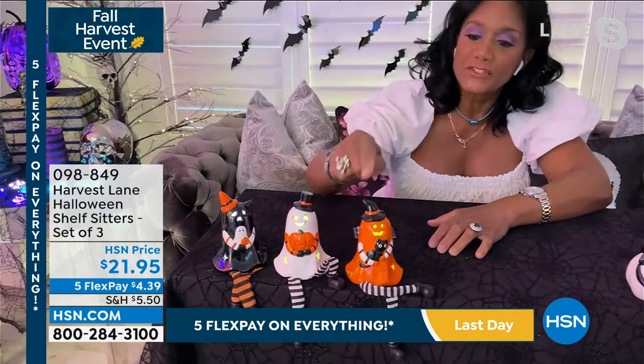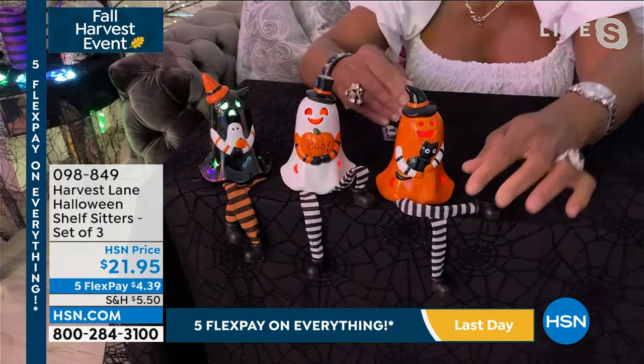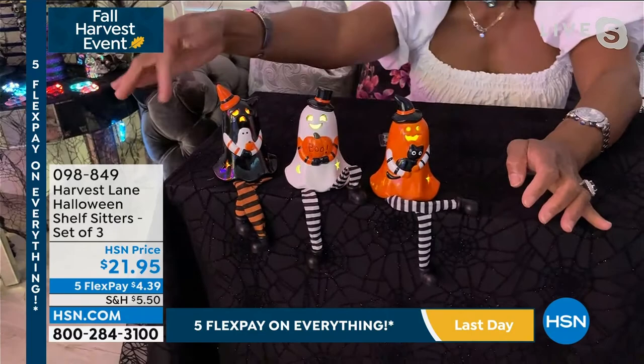And so they've got the color changing going on inside. They stand 4 1/4 inches tall. Adorable. They're made of terracotta. So they are a type of glass, okay? And of course, they've got the fabric little legs. So you can cross their legs. You can put one leg up. You can cross their legs at the angle. I love him with the leg up. Look, right?